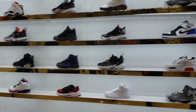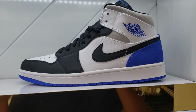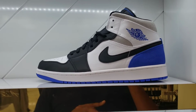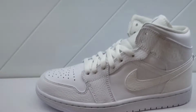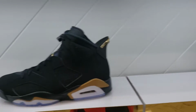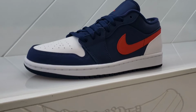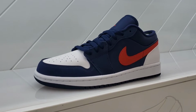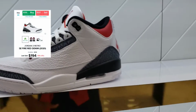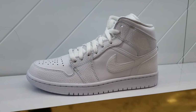I'll wrap it up very quickly because I don't have much time and I don't have many minutes left on my recording. They have some of these on deck still. Pretty good size run of those. They got the white mid Jordan 1s, which are always fire. They got the Concord 12s. That's what I'm calling them. They fire too. DMP 6s, restock, few sizes left. Bel Air 5, still got some sizes left. Some people do like these Jordan 1 mids or the lows. Those are pretty fire too. And then they also have more sizes left of the denims, bro. If you guys are looking for them, you gotta hit me up or get yourself out here to Hollywood.